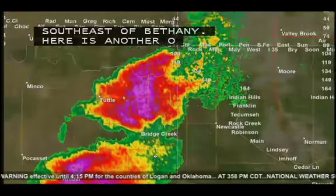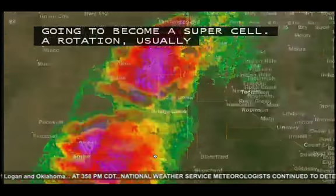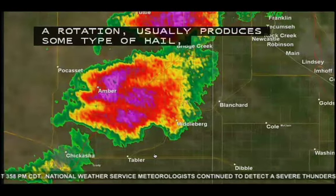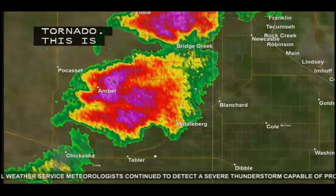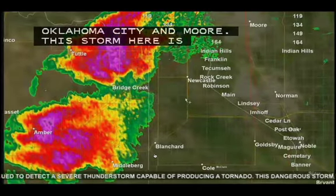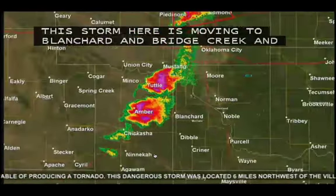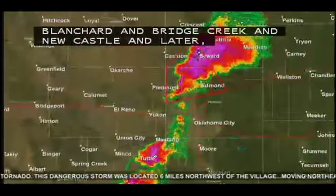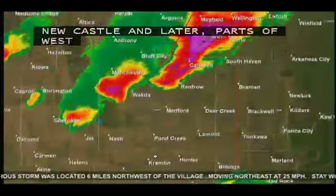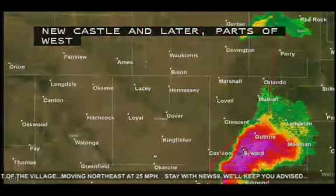And once again, this storm in the Tuttle area is moving towards South Oklahoma City and more. This storm right here is moving toward Blanchard and Bridge Creek and Middleburg and Newcastle, and later into parts of West Norman and maybe South Moore. So big time storms developing. Right now we have 3 major ones, then we have some in northern Oklahoma, and these storms up in here are quite strong. Wakita, that storm could produce severe weather at any time.